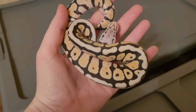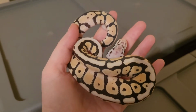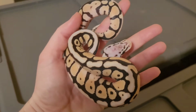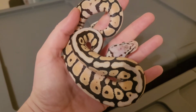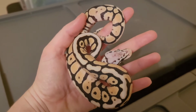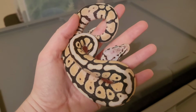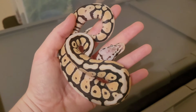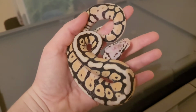So this in my hand is about the size of a hatchling. She might be a little bit bigger than a hatchling. She's a baby. She's our super pastel desert ghost female. Her name is Soul. We've had her for, gosh, maybe 2 or 3 weeks now. She just ate her first meal with us. We wanted to try her out on frozen thawed, but unfortunately we had to go to live because she would not eat frozen thawed. We think she's still been on live from where we got her. So we had to do live for her. So she ate 2 days ago. So she's good to go.